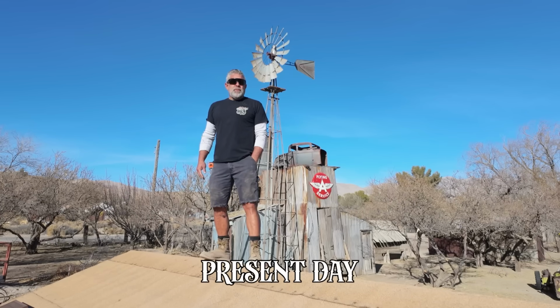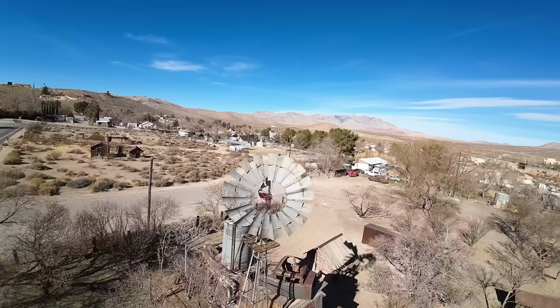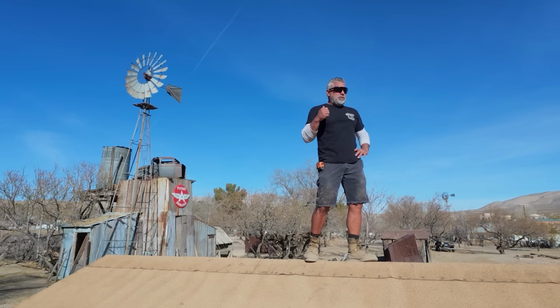Okay, so we're here in Goodsprings today. I just wanted to do kind of a recap on the windmills and a little bit of the history and the guy that installed it. And okay, so November 11th was the day that we decided to start putting these windmills in.